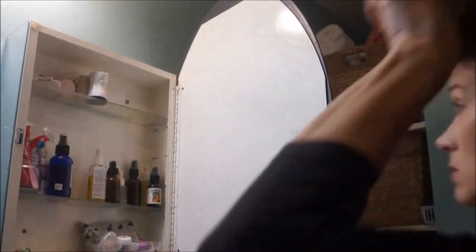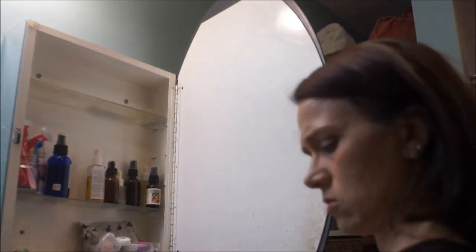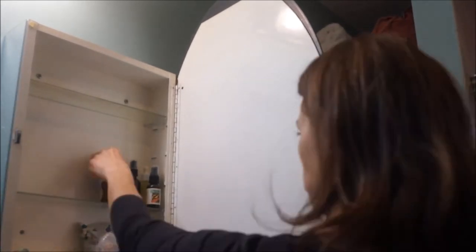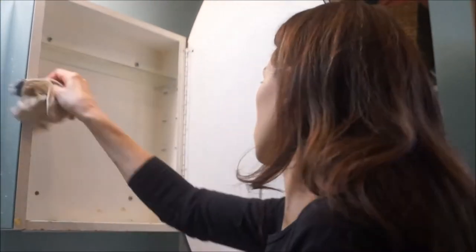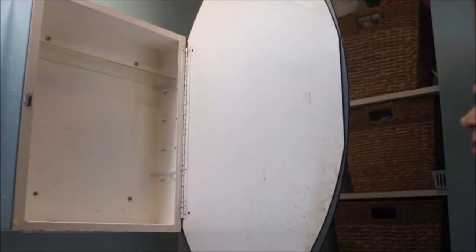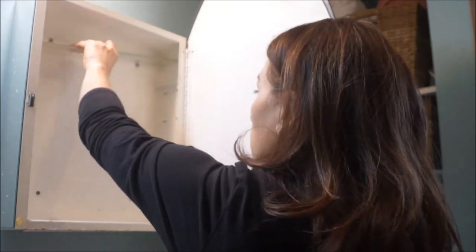For example, facial wipes. Is this an item that I absolutely need, or is there a way to replace it and use just a basic washcloth and soap to clean your face? You're not only protecting and saving the environment, but you're also saving money by reusing the washcloth and the soap versus buying facial wipes. So those are some things that I'm going to be implementing into my home to simplify it, to make it less cluttered, and to keep it more organized.